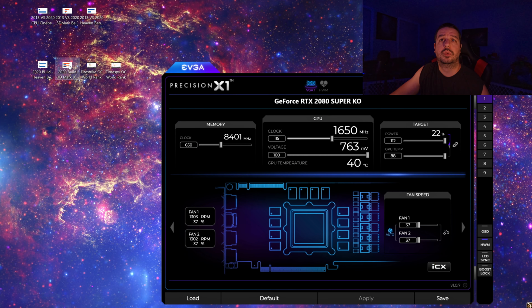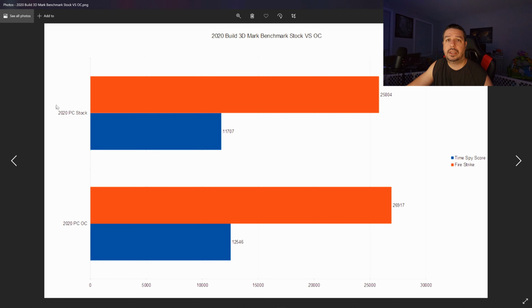And then on to 3DMark. So again, 2020 stock and 2020 PC overclock. So we'll look at Time Spy first, which is in the blue here. In Time Spy, I got 11707 on the stock, and then on overclock, I got 12546, a pretty decent little gain, again another about 4 to 8% gain. And then on Fire Strike in 3DMark, 25804 stock and 26917 overclocked. So a nice little boost there as well.